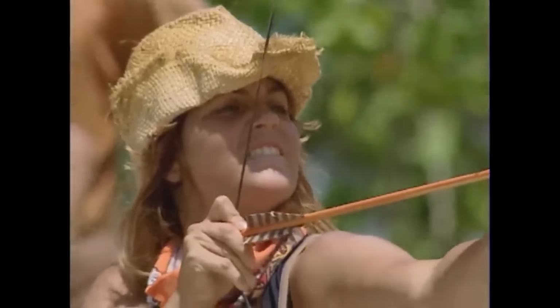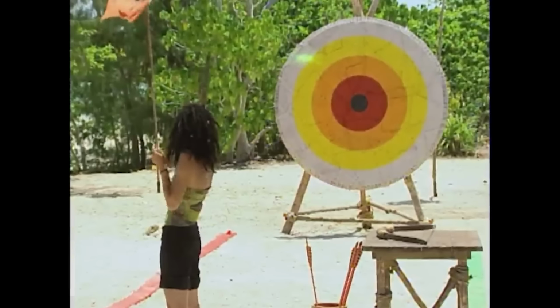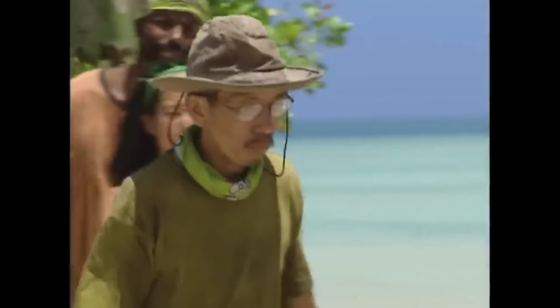The third part was archery, and again, barely anyone could land an arrow. Michelle hit the outer rim, Dreams just barely hit the yellow, but then once again, Yao Man showed up to show these rookies how it's done. Well, sorta. Yao did two things to help himself land the shot.